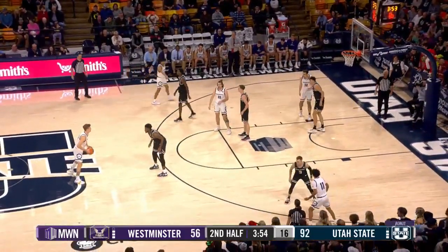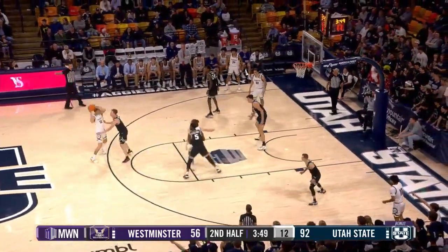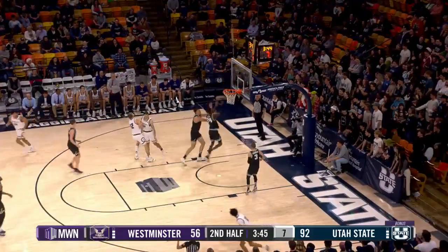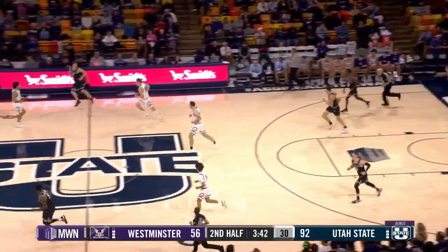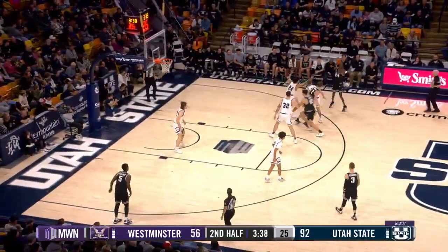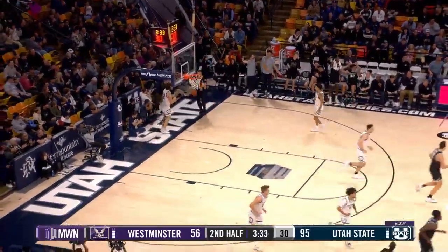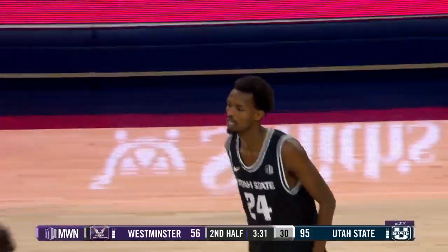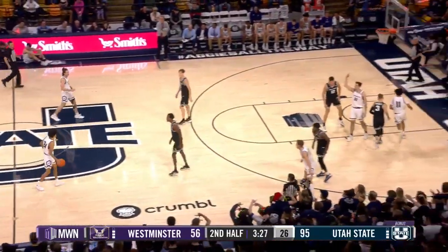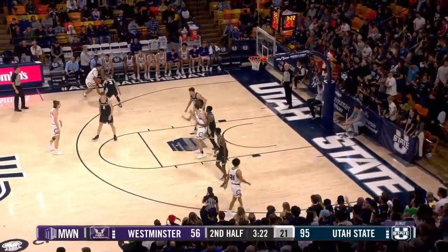Cross-court pass to Middleton. And here comes the bench for Utah State. Middleton back to Kurtz. He'll take another straightaway shot. Miss, and the rebound brought down by Hamoda. Ziamota's line tonight, 20 points, 4 rebounds, 3 assists. And another three, yes! Check that, 23 points on 8 of 10, and 5 of 6 from the three-point line. 95 to 56 for Utah State. And they're putting a lot of points on the board.